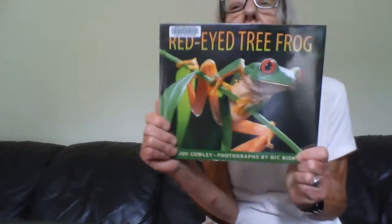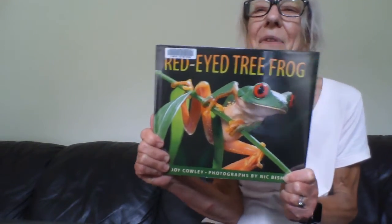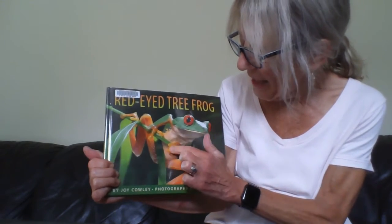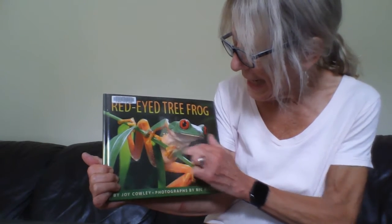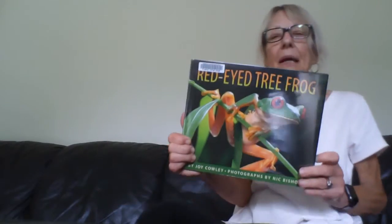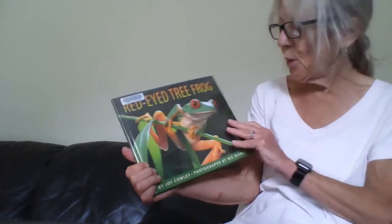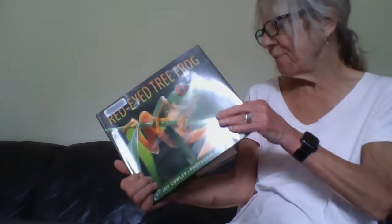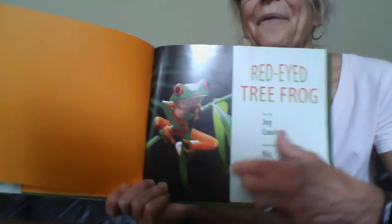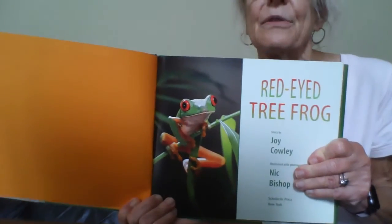So, let's read a book called Red-Eyed Tree Frog. These are some of my favorite frogs. I love the red eyes. I love the grippy hands they have and the super long legs. But actually, red-eyed tree frogs are quite small in real life. This one right here. You can see why they're called red-eyed tree frogs, right?